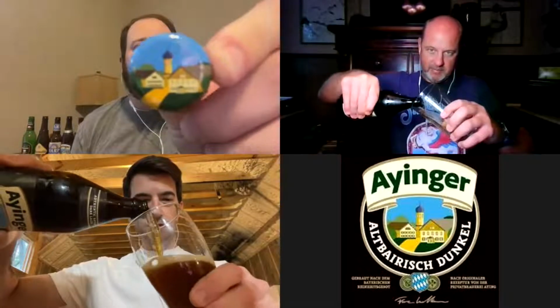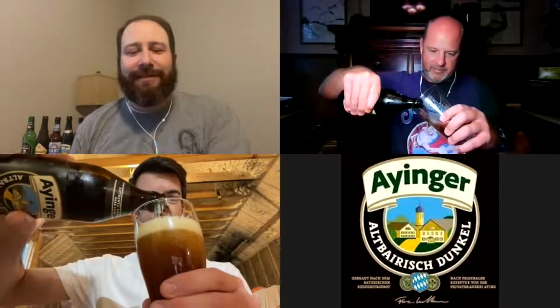So let's crack and pour, and I'll tell you all a little bit about this type of beer as well as the brewery. Pretty cool little bottle cap. Yeah, absolutely the best bottle cap that you can probably find out there. I absolutely love these. A view of their brewery in their town. Like on their website, the picture is exactly that arrangement of buildings.